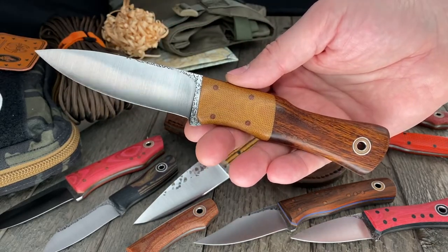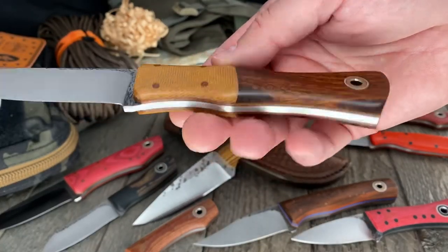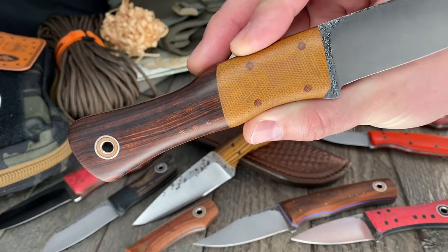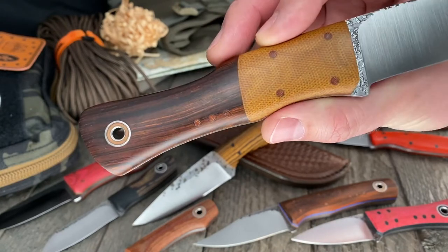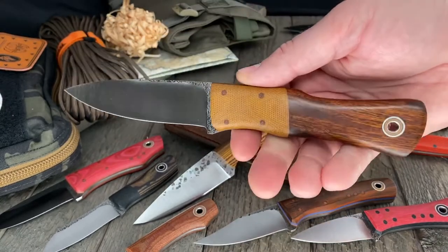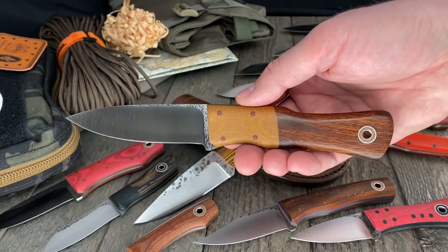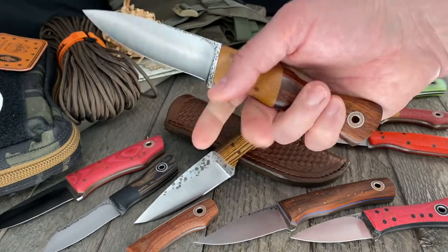But the Gunstock Bushcrafter is named because the handle shape is very much like the stock or buttstock on a rifle, as you can see there. So this one is even in wood that would make any gunstock look beautiful. This is Desert Ironwood. And I got the natural canvas on the liners there. Absolutely fantastic knife. 4 3/8 inch on the blade, 9 1/4 inch overall.